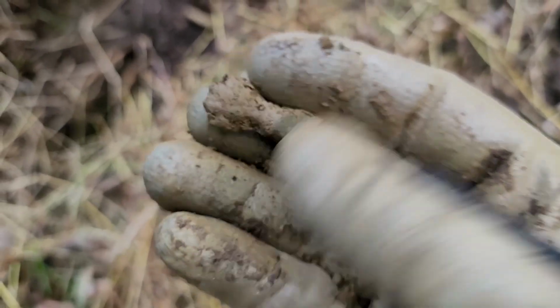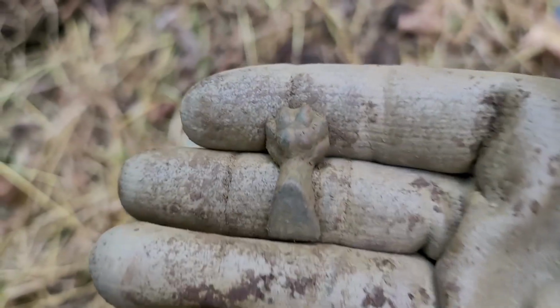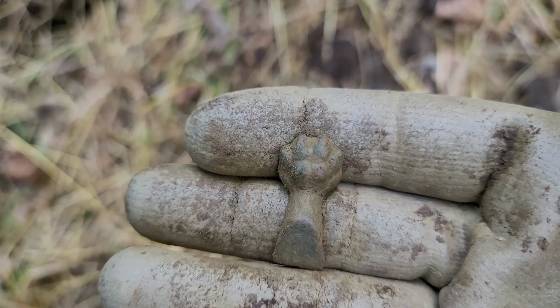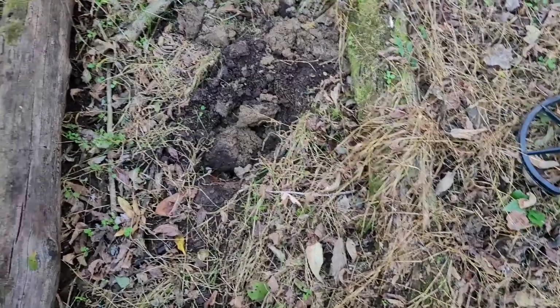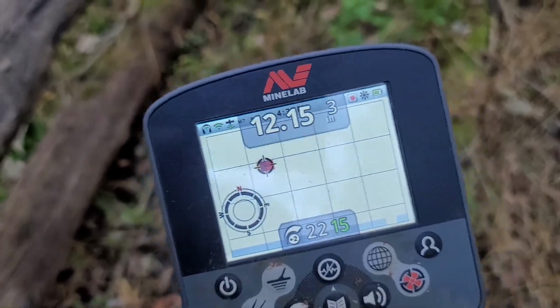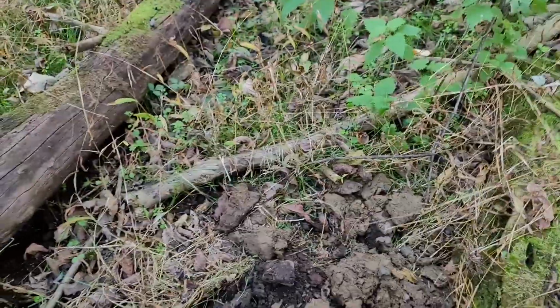What the heck? Yeah, I got it all cleaned up, but I don't know what it is. Looks like a little foot. Maybe it was partisan. I have no idea. But it's brass. It hit like 1233 on the CTX. Yeah, this is a really interesting hit here. It's a low tone. It's hitting above a nickel.